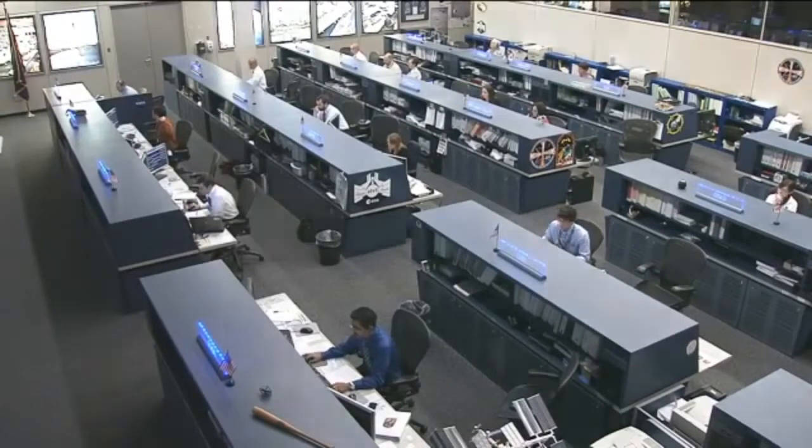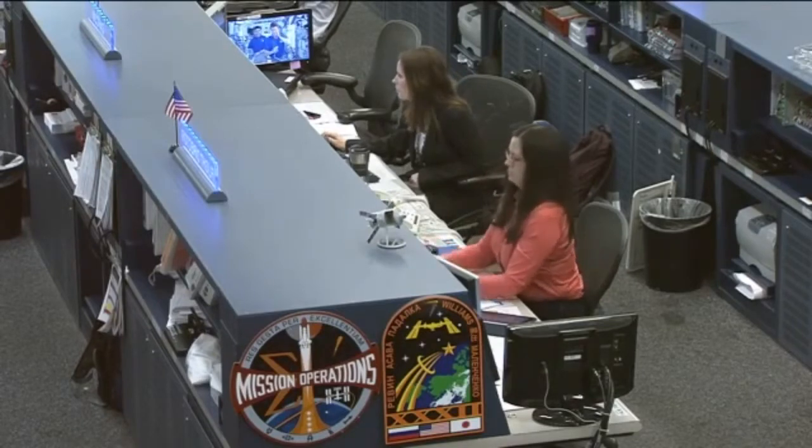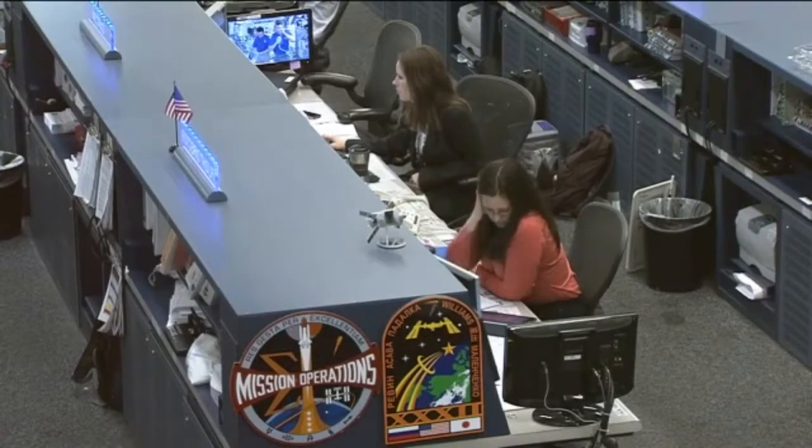The team today is being led by veteran flight director Emily Nelson. She is overseeing this team throughout the day. She's also joined on her right by Christy Bertels, who is serving as the communications link between the flight control team here and the crew aboard the International Space Station.